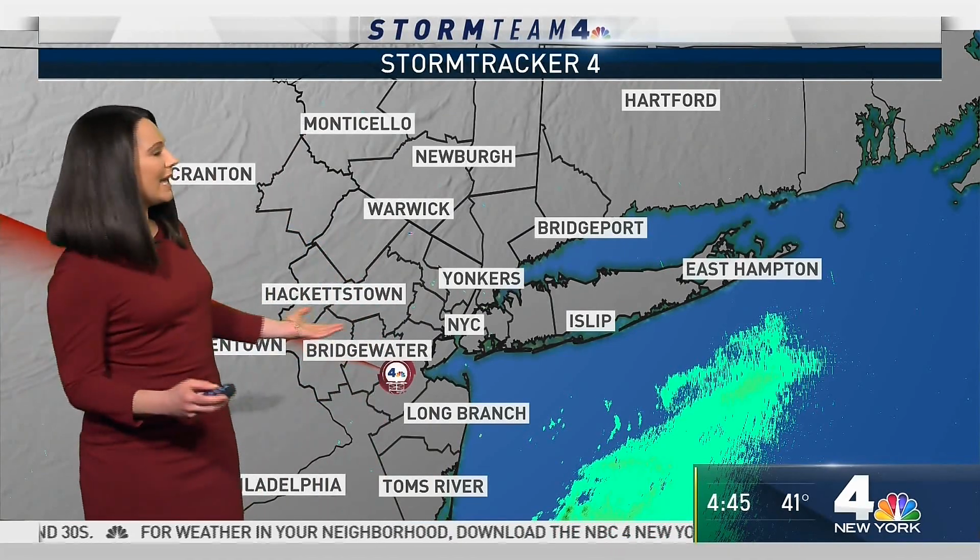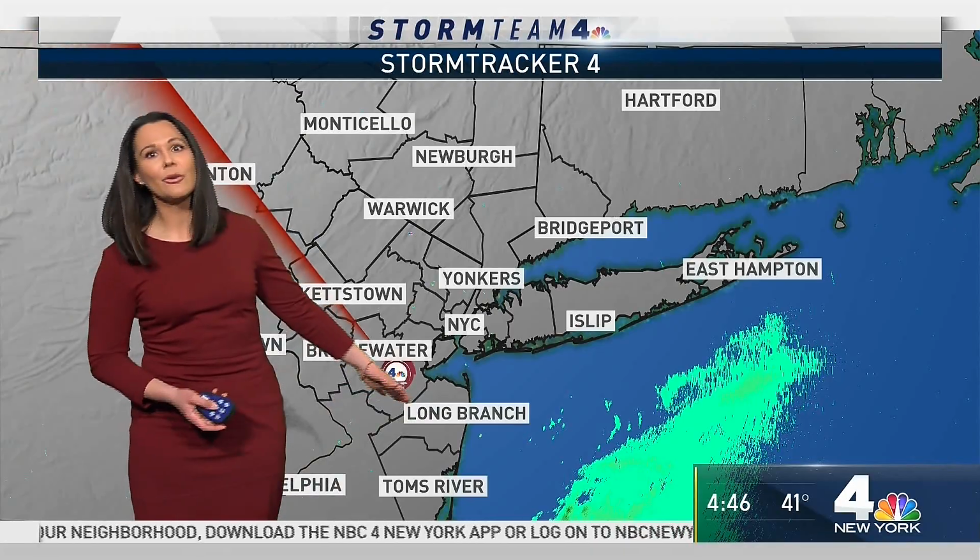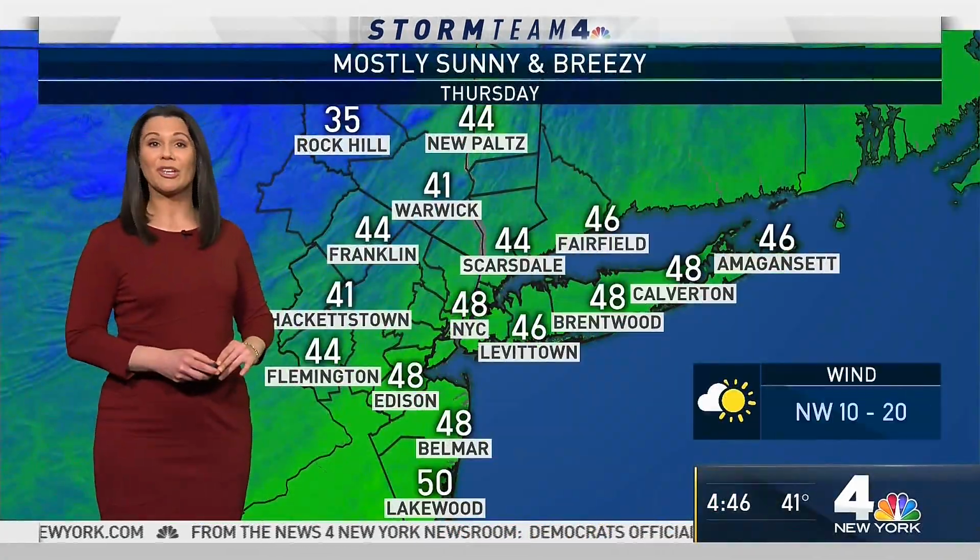Notice these temperatures do start to rise into the mid-40s as we head toward the lunchtime hour as well. Live Storm Tracker 4 right now pretty much in the clear. We do have a lot of clouds in place, a couple little sprinkles, but the rain itself has moved offshore. We could see another quick round of rain with this system that's in the Great Lakes and in New England that will push toward us before the morning commute is over.